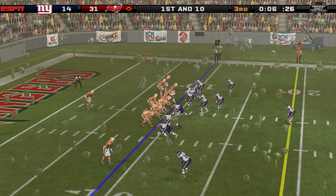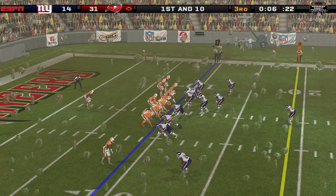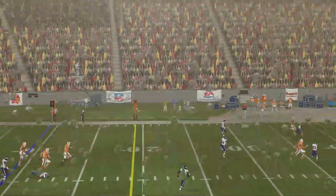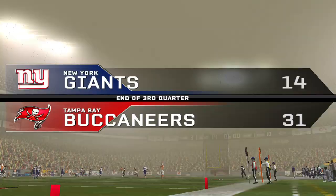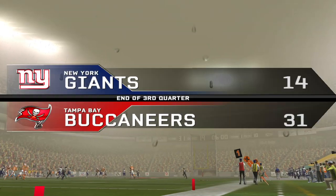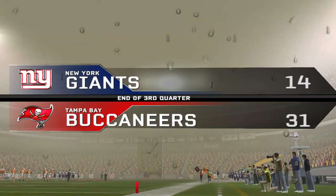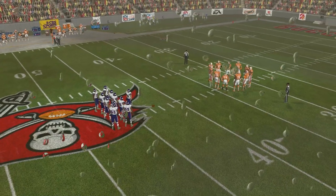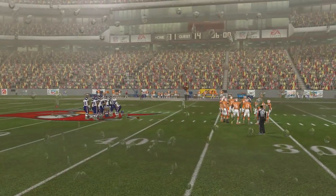Number 7, the lone setback. He'll pass on first down. Going long. He made the catch. Number 53 comes up to make the play at the 43-yard line. At the end of 3, the score is 31-14, Bucks over the Giants. The Buccaneers can put this game out of reach if they can score on this drive.